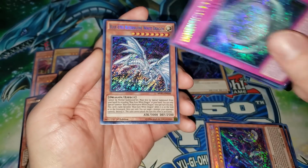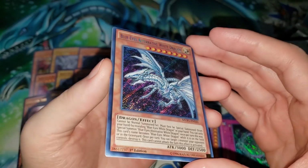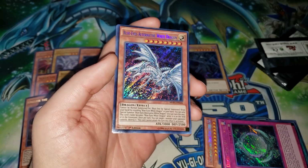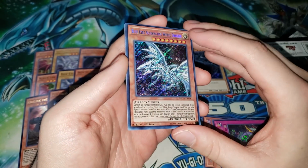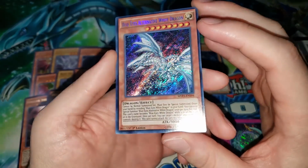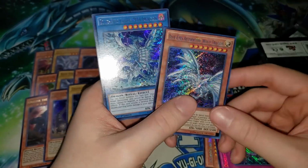Okay, first off, let me finish talking about this guy. Blue Eyes Alternative White Dragon in that secret rare foiling. I think this is the first alternative we've pulled in a movie pack on camera in a long time. I bought my playset a long time ago, but as far as pulling them, and we've bought some movie pack special editions, we have not really gotten one, but that is really, really nice. This definitely makes me want to upgrade my, oh my gosh, and a Chaos Max right behind it.